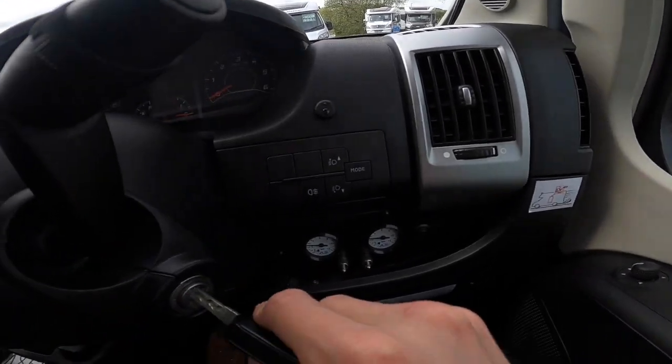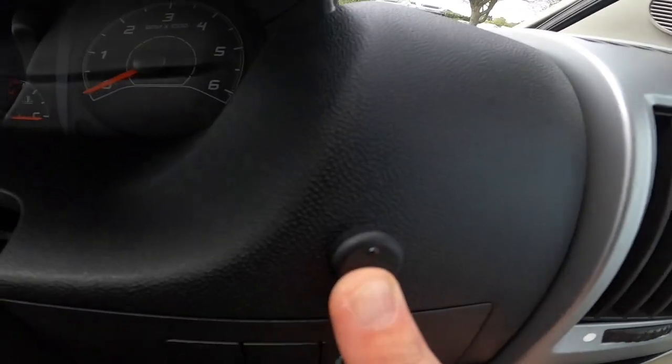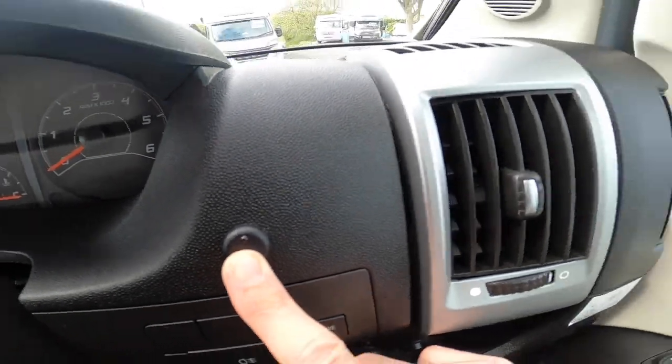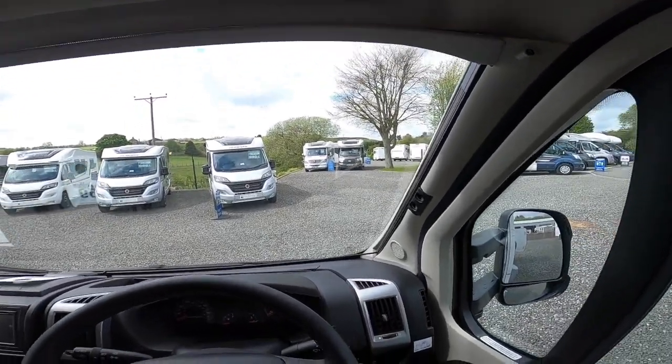So to turn them off, you put the key in the ignition, turn the ignition on, wait for the lights. Once you've got the lights, turn the lights off and press and hold, and you'll see it flashing red there until simply it doesn't flash anymore, and that is the ultrasonic sensors turned off. As soon as you were to start the engine, it'll go back to the default setting of being on.